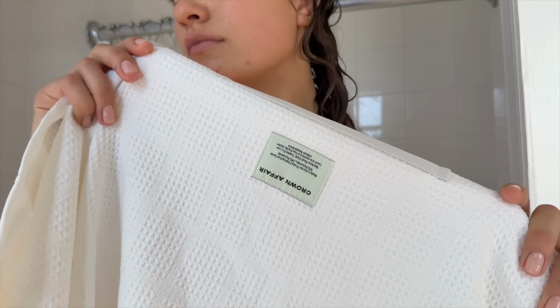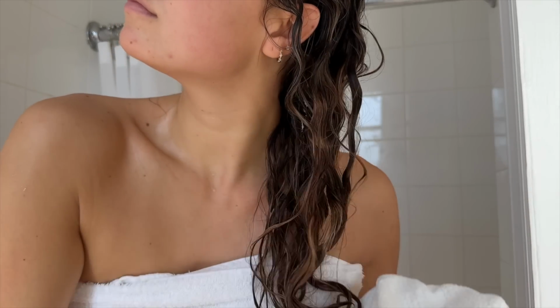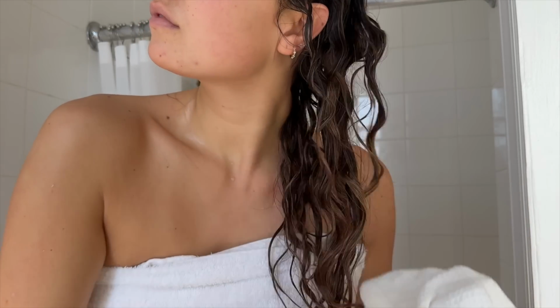Now, when you're drying your hair, stay away from your regular towel. That is the mistake that I was doing for years, and I genuinely saw the frizz that comes with it too. A special hair towel is going to be so much better for drying your hair, and the one I use is Crown Affair. It's really, really good, and a lot of other curly-haired girls like it for reducing frizz. If you don't want to go that far, then just consider a cotton t-shirt at least, because that's even better than a regular towel. Already it's going to help with frizz and breakage.